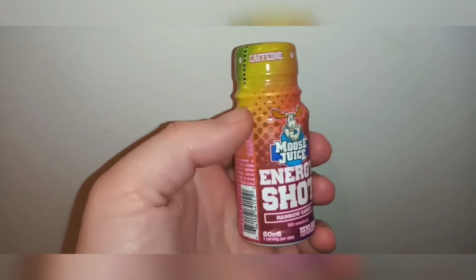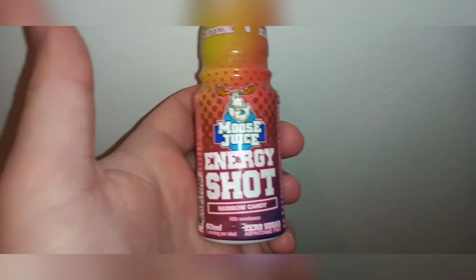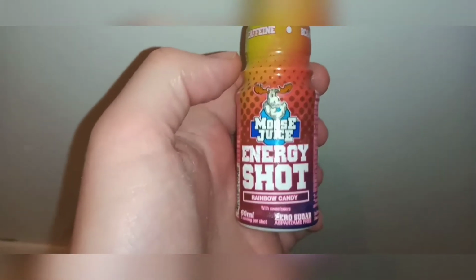But they're back. So very quickly: caffeine, branched chain amino acids, only 4 calories, with good old taurine in it. This one says it's 60ml, 1 serving per shot, with sweeteners, 0 sugar, aspartame free. That's pretty big, if you know the controversy around that. It's got it all in there: folic acid, vitamins all the way from B12, B3, B6, just a load of caffeine, taurine, like I said. Packed with all those ingredients to give you that buzz, quick energy. So I think I'll do this one just before we get on to the main review.